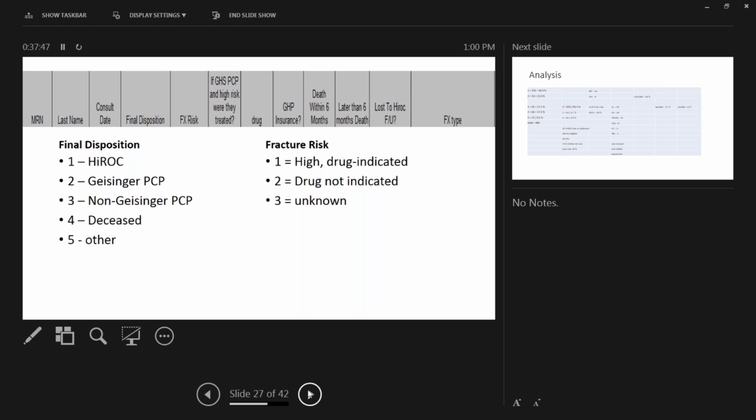We have decided, because Geisinger Health Plan is an allied partner with us, about 35% of our fractured patients have Geisinger Health Plan insurance, and they're very interested in patients post-fracture getting on drugs. So they're helping us, and I'll share what we're trying to do in our primary care network with them.